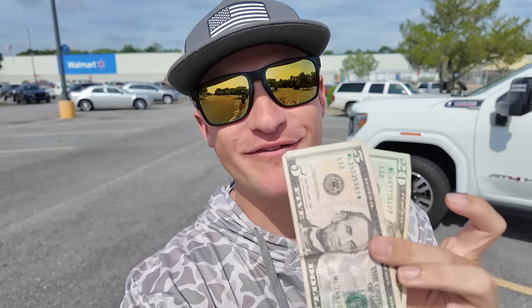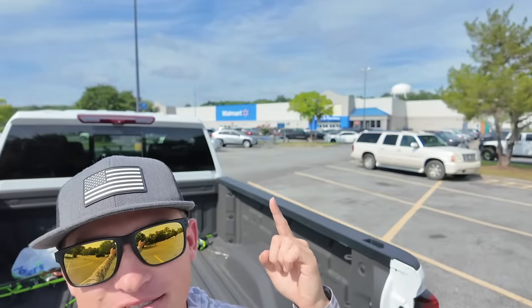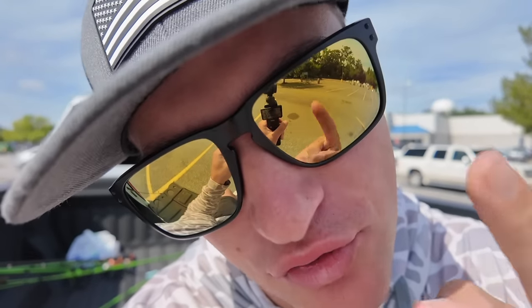I got $25 and we're gonna be going into the Walmart behind us and spending it on whatever fishing lures we would like to buy. With $25 in Walmart, that's usually gonna get you about five fishing lures. To complete today's challenge, we have to catch a fish on each of the five baits we buy inside of Walmart. But there's a twist.